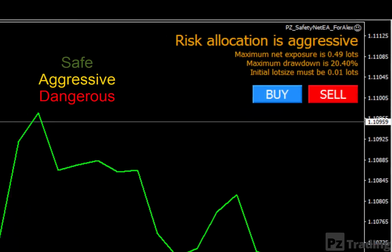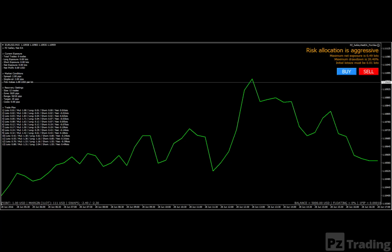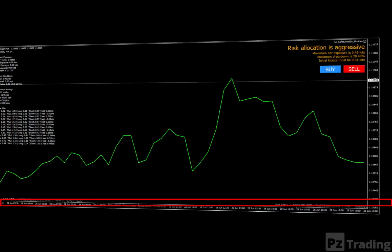Nifty, eh? Well, more on this later when we explore the Expert Advisor's trade recovery settings. Now, a point worth noting. At the bottom of the chart, the Expert Advisor provides you with additional information regarding market condition, your current balance, as well as real-time floating loss or profit.